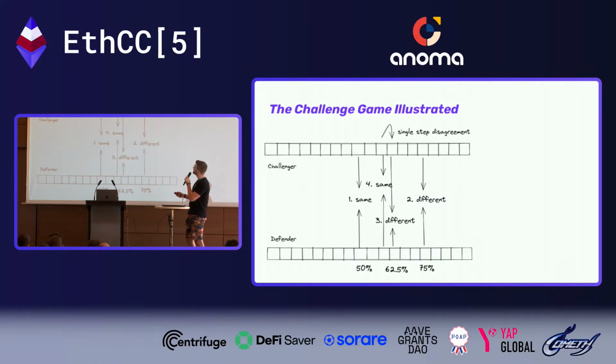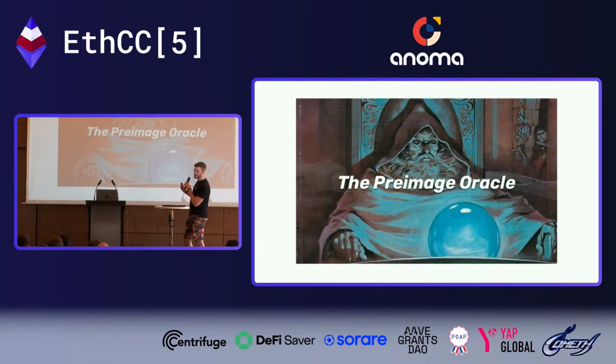All right, so this is just the same thing I just rambled about, but illustrated. So this is your execution trace for challenger, for defender. These are the same size, but in practice, they could be different size. It doesn't matter. So each square here is an instruction in the trace. So you take this step, you take a memory snapshot, you compare them. Let's assume it's the same. Then you go to 75%. You compare the memory snapshot. In this case, it's different. You go in the middle, you compare, it's different, etc. You keep doing this until you've isolated a single instruction that's a single step of disagreement. That's the challenge game. And now, the Premature Recall.